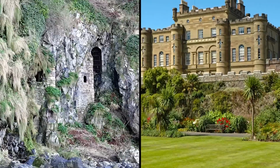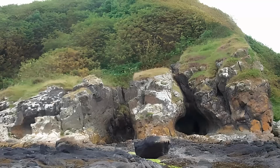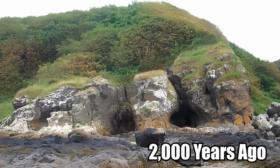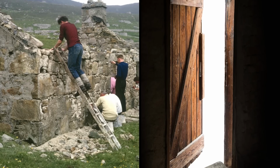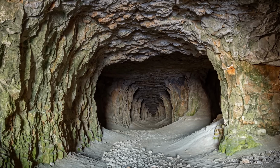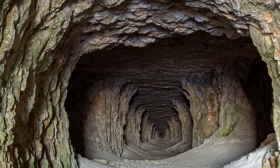Samples of charcoal taken from Castle Cave revealed a date of 135 AD. That means the underground labyrinth was used at least 2,000 years ago. Most recently, archaeologists with the National Trust for Scotland came across a forgotten door. Deep beneath the castle, they found a doorway which opens to a mysterious underground tunnel.